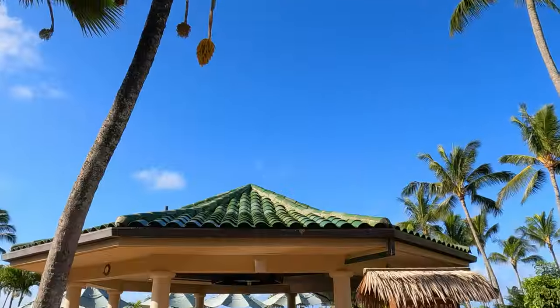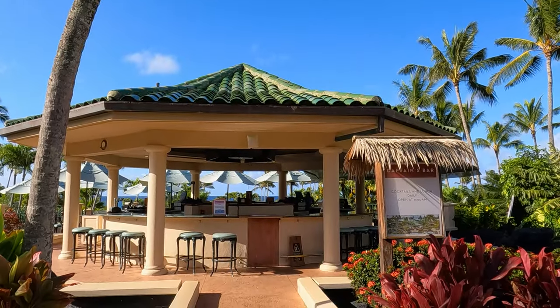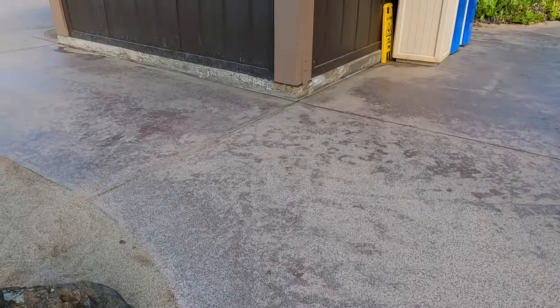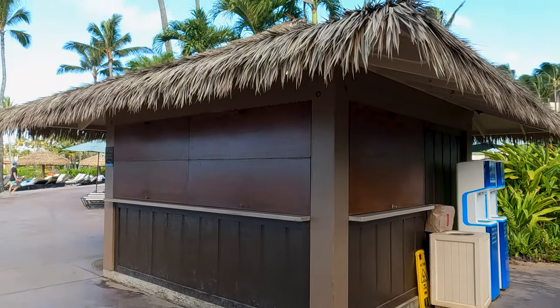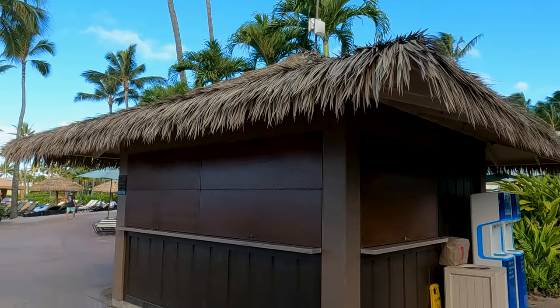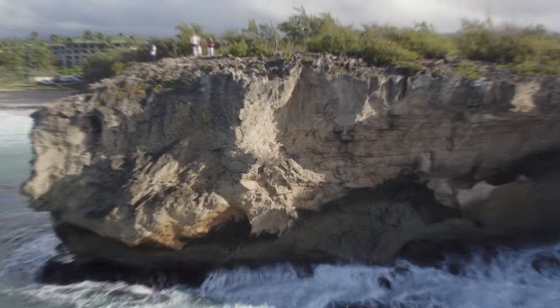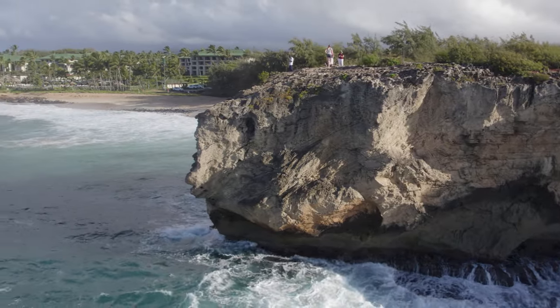There are also two pool bars. The captain's bar is located near the adults' pool, and the other bar is close to the saltwater lagoon. Be sure to order piña colada, the alcoholic or the virgin version. It is so good. I am pretty sure you will have a great time at Grand Hyatt Kauai.